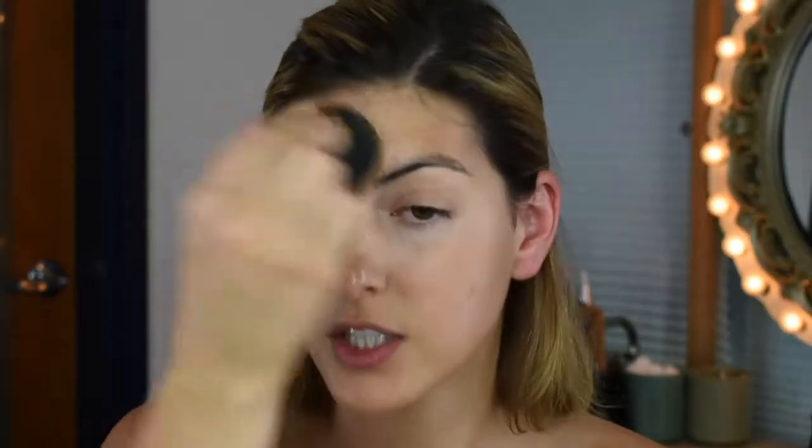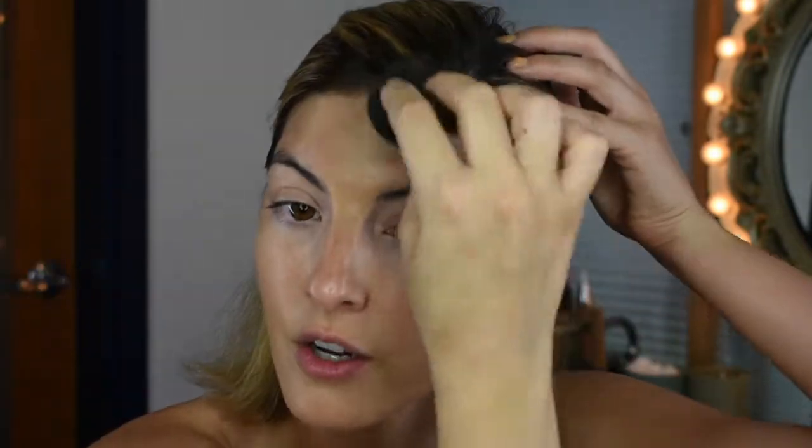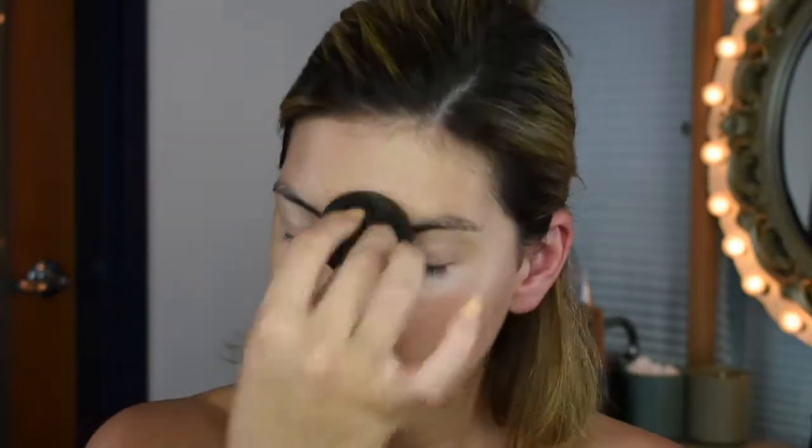Now normally I tend to do this tinted moisturizer just for my daytime look, so I have some sunscreen and a little bit of coverage. But for the sake of packing smart, this is actually the only foundation I'm gonna bring with me. And then I'm only just gonna bring concealer, so that if there's anything I feel like needs more coverage, I'll just use a concealer.